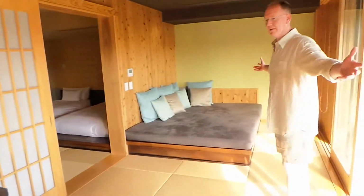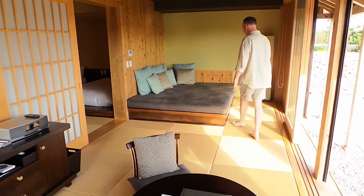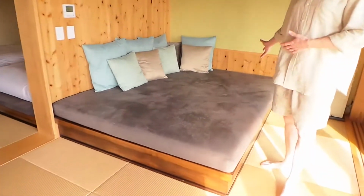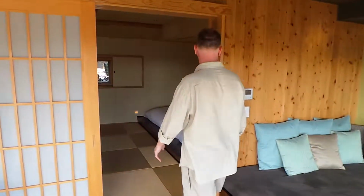Now, you see we've got this beautiful entryway here. This is basically their sofa. It's like a futon sofa kind of thing, but it's a giant area to sit down on, which is nice. Over here we have the bedroom.